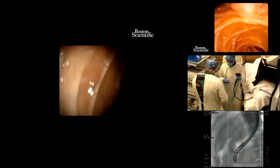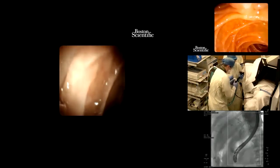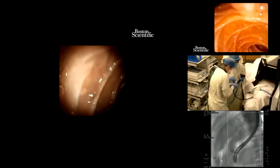So some more questions, Dr. Varadarajulu. They wanted to know which company made the duodenoscope. Okay. The single-use duodenoscope. Okay. It's made by Boston Scientific. And what's the cost of the single-use duodenoscope, Dr. Varadarajulu?